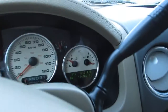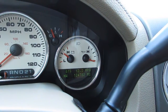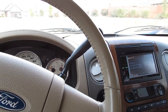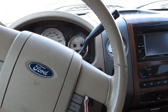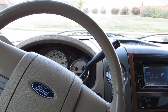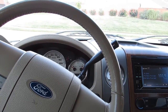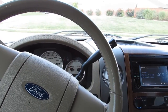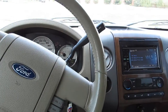Let's see if I can get the mileage to, here we go. 124,782 miles on the truck. I bought this truck, I believe, in 2010. It had 102,000 miles on it whenever I bought the truck. Very first thing I did was I had all 8 spark plugs replaced. This motor was notorious for having the spark plugs break off inside the motor. And the 2004 is the split rear body style. They had the older body style in 2004, and then they had the newer, this is the newer body style.